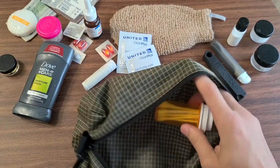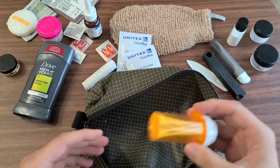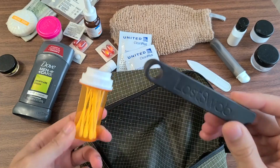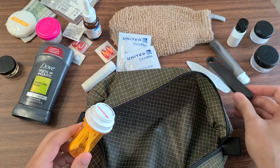And the last thing in here is just a little thing of Q-tips. Like I said, we still owned Q-tips when I bought this. When we run out, I probably will not bring these anymore, but since we have them, I'm going to bring them. I'll use this once I run out of these and we run out of Q-tips at the house.